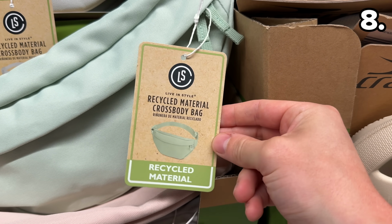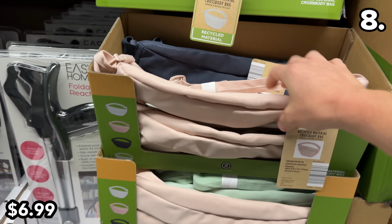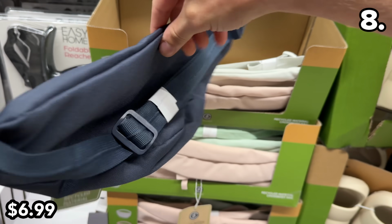Some very well-priced crossbody bags at $7, composed from recycled materials, have a green, pink, and dark navy color option.